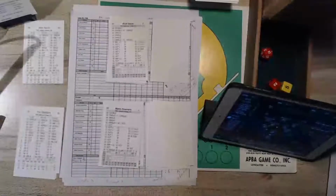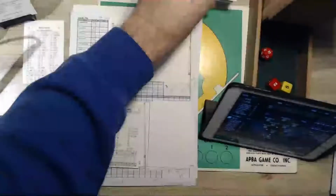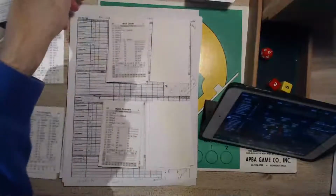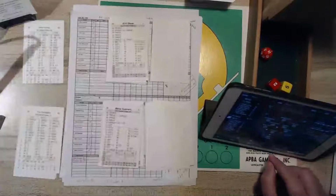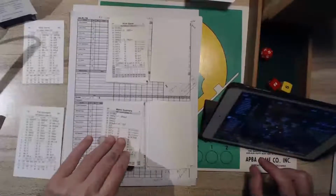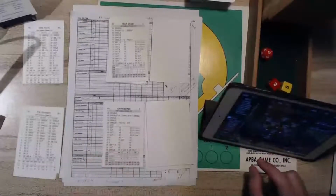Let's see if we have that chart. We would have to look at the chart and run on first, not doing all that. And it's a ground ball to shortstop. And he's going to flip to Guerrero to McKay to get the force. 6-4. And retire the side. We go to the bottom of the 8th. This game really started moving along.